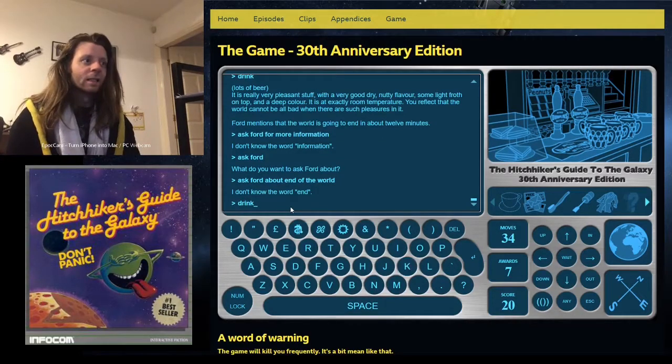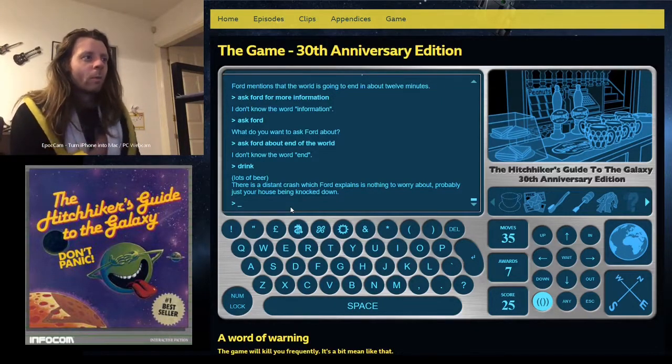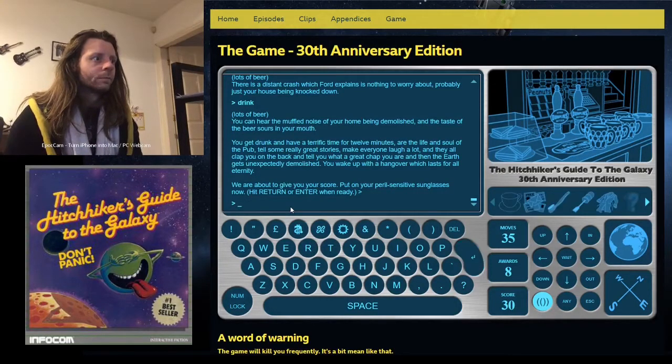Drink again, I guess. There's a distant crash, which Ford explains is nothing to worry about. Probably just your house being knocked down. Drink again. Oops. Oh, no!